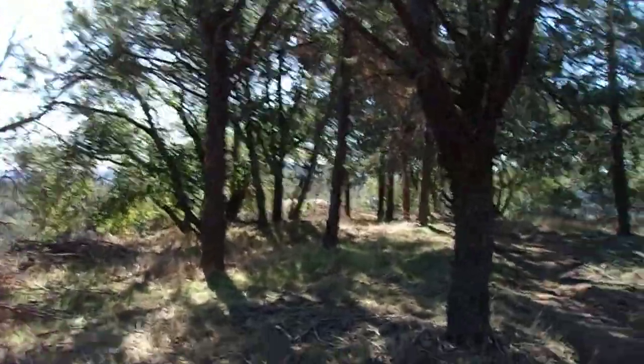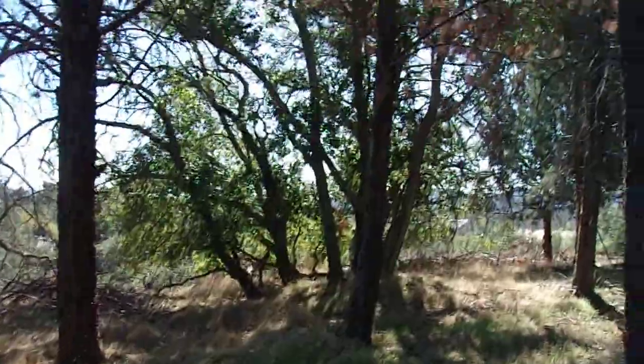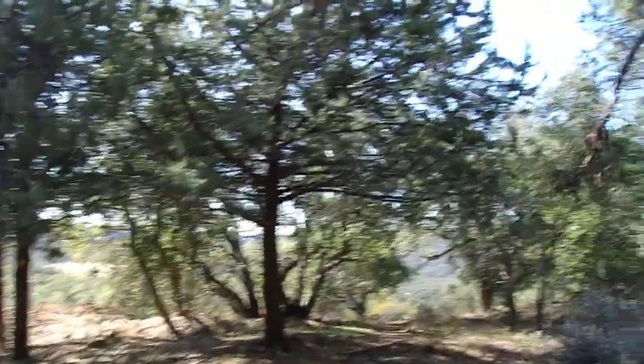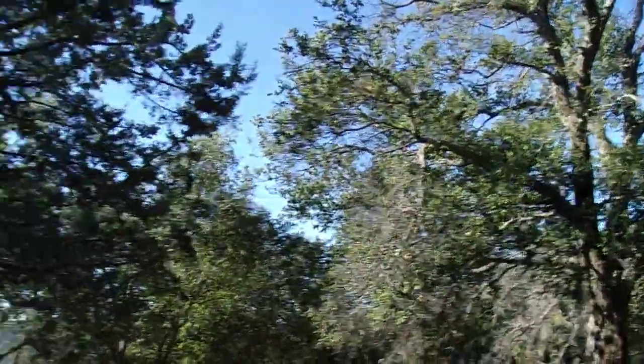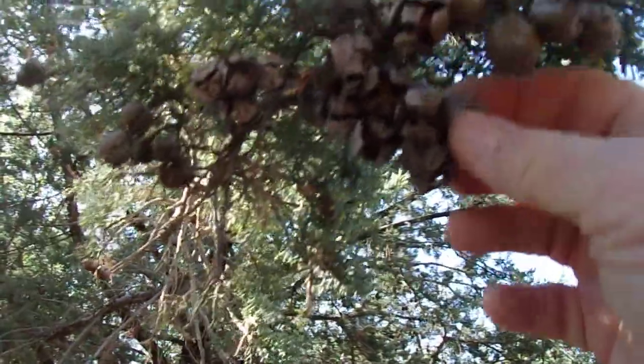I've been able to germinate Arizona Cypress by soaking the seeds in water for a couple days and then stratifying for about 2 months, and then I had most of them sprout. So Arizona Cypress really is not that hard to germinate. It might be hard to get the cones open, but usually what you can do is you can probably open the cones in the warmth of your house.